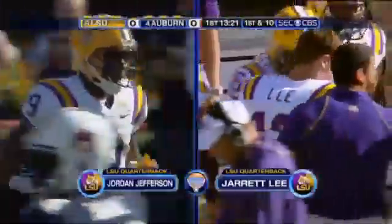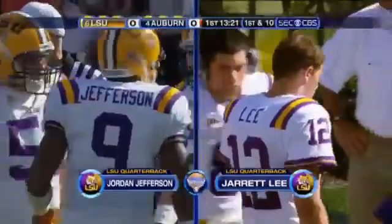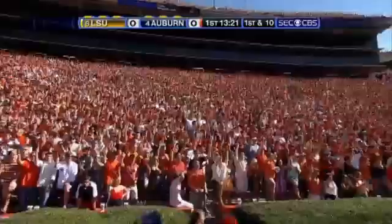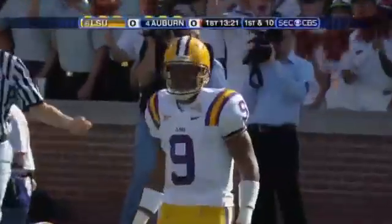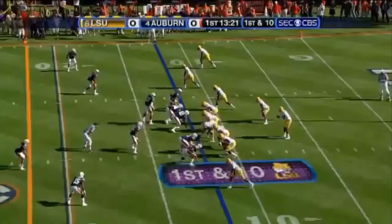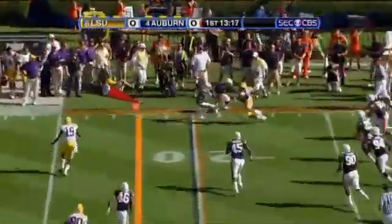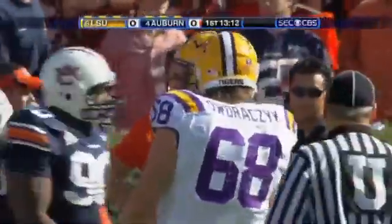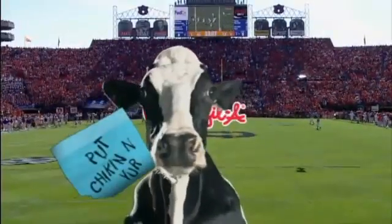We will see both men. Jordan Jefferson, the starter on the left. Jarrett Lee, who was the starter in '08 on the right. They've used both for the last 3 or 4 games. Obviously effectively because they've won. But Jordan Jefferson's stats as a passer this year are abysmal. 1st and 10. He'll throw on 1st down. Sounds like he was listening. Catch made by Ruben Randall off the arm of Jefferson and said, take that.